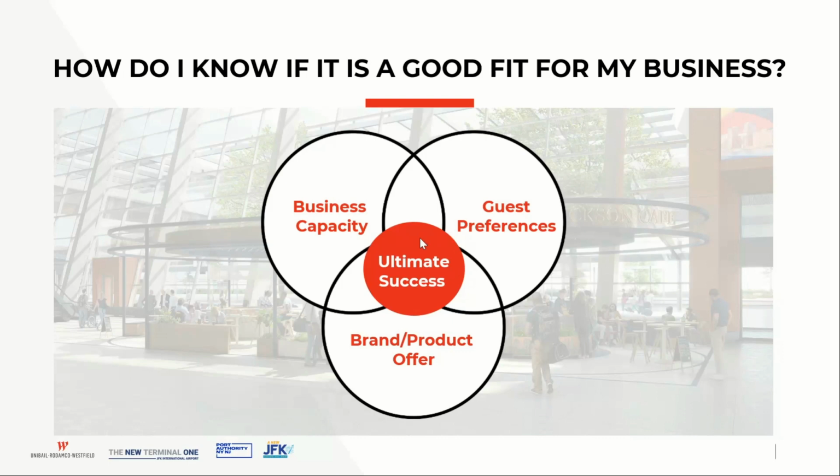Have you done your due diligence to understand their wants, behaviors, and needs? And third, what is your brand product offer? Can you curate an experience that's going to meet the needs of the passenger profile, evolve throughout the day, and really meet the unique attributes of our multicultural guests? So when business capacity, the guest preference, and the brand product offer come together, this can be the perfect catalyst for your business to be a good fit for the new Terminal 1. Next slide.